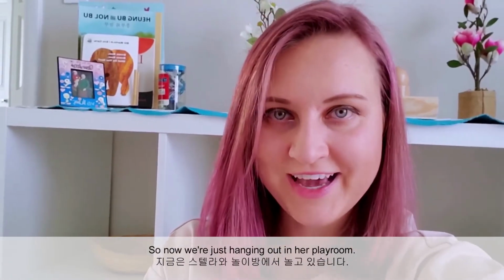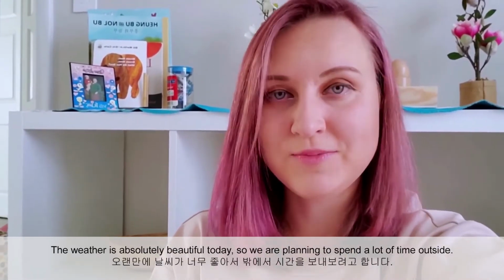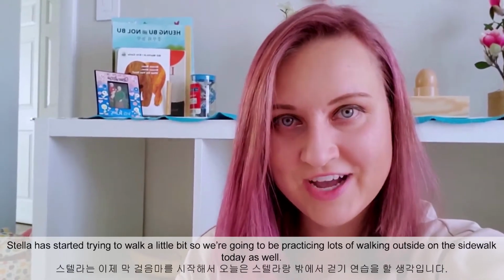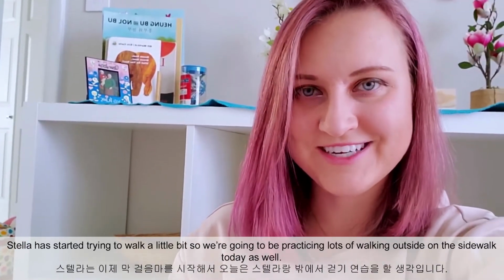So now we're just hanging out in her playroom. I got ready and now Daddy's upstairs getting ready. The weather is absolutely beautiful today, so we're planning to spend a lot of time outside. We're also going to be doing a barbecue outside soon. Stella has started trying to walk a little bit, so we're going to be practicing lots of walking outside on the sidewalk today as well.